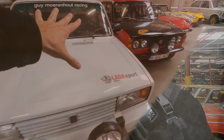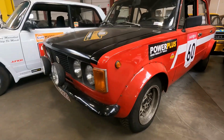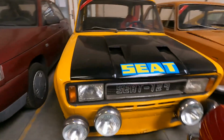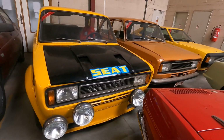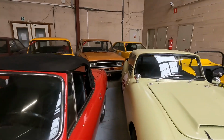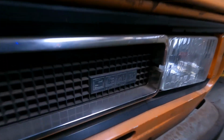There's more to see. This car, and there we have a rather original Fiat Italian-built version of the 124. They had many different designs for the front end. Let's see what the badge says. And it says, okay, it's the 124 Special T. And while I'm here, there is another license of the good old 124, and that is the Seat version. And I think of all the different 124 licenses, the Seat is the best looking, and probably the version with the most interesting and odd history.